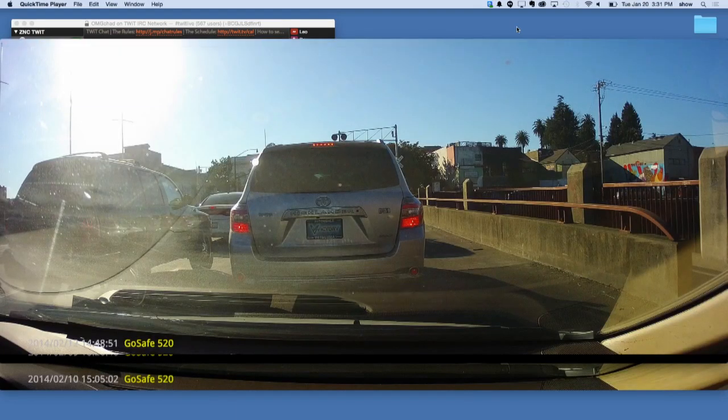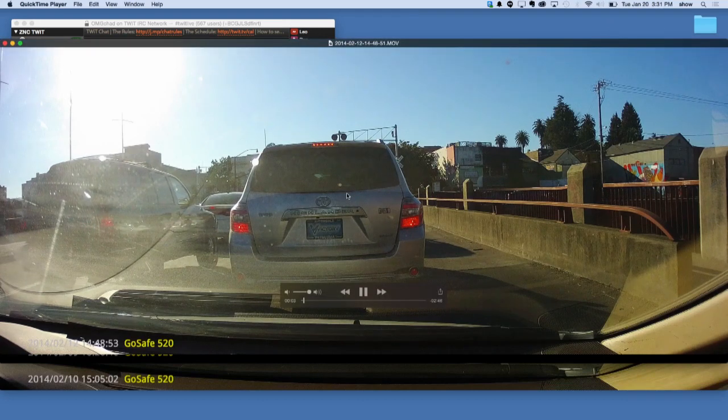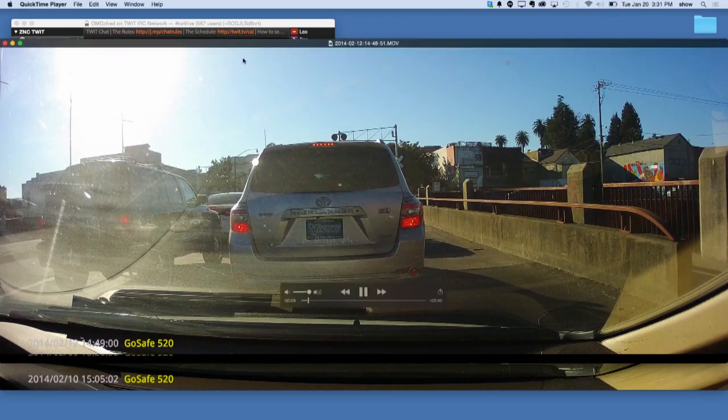So here's the drive over. I was listening to music, so I'm going to turn it on. Let's hear the mic. Okay, here's the microphone. It's okay. It's not the best, but it's good enough to hear. Oh, it's not playing. Pause it. And there it is.